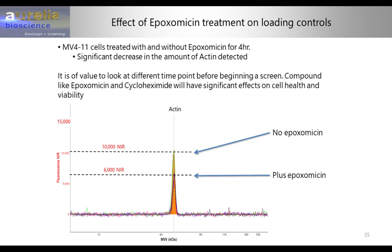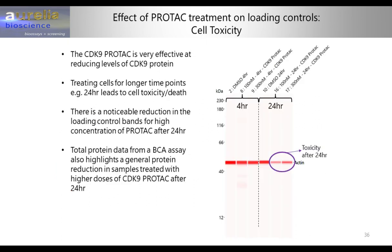So what we're showing here is a near-infrared plot in these MV411 cells when we treated with epoxomicin. In the absence of epoxomicin we get an amount of actin somewhere in the region of about 10,000 near-infrared units. However, if we add 1 micromolar epoxomicin, we can deplete that by 40%, so the levels go down to 6,000. Bear that in mind if you're using that as your ratio, because obviously that will affect your data and your target protein measurements.